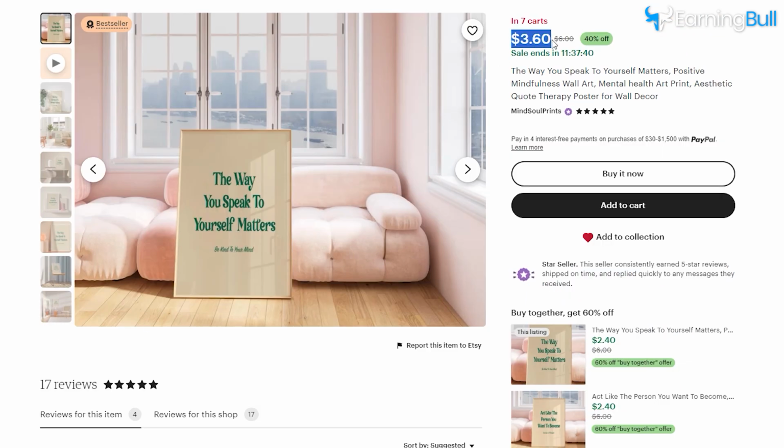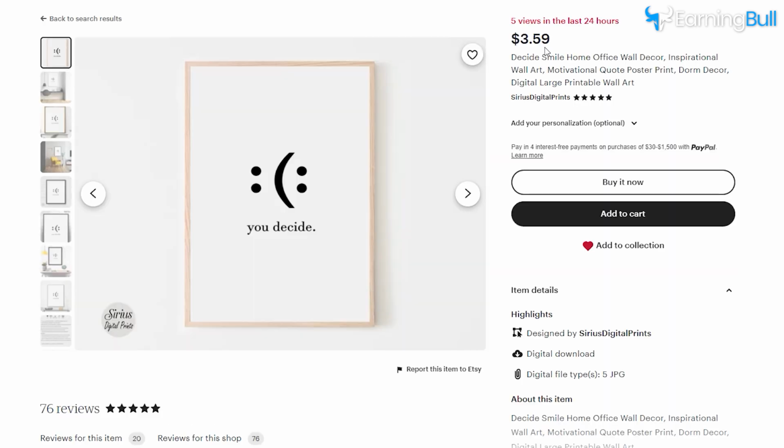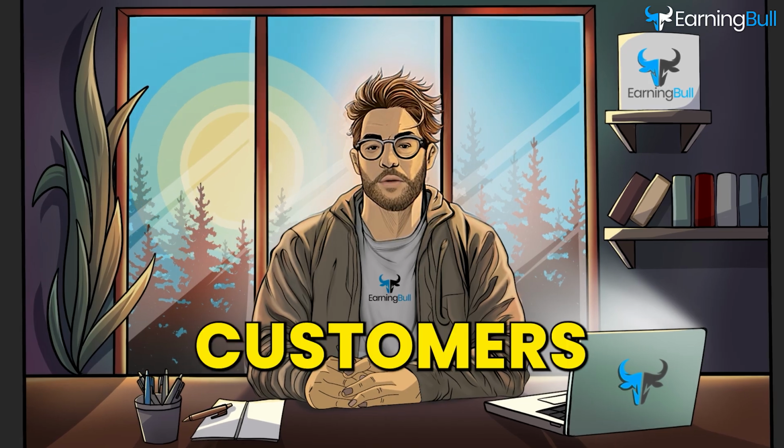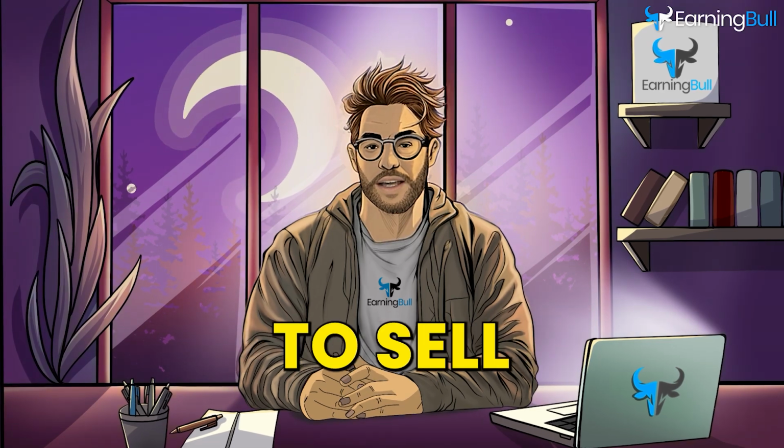Another reason these quotes are so popular is that they're affordable and easy to customize. Since they're digital prints, you don't have to worry about inventory or high production costs. Customers get something they love, and you get a simple, low-cost product to sell.